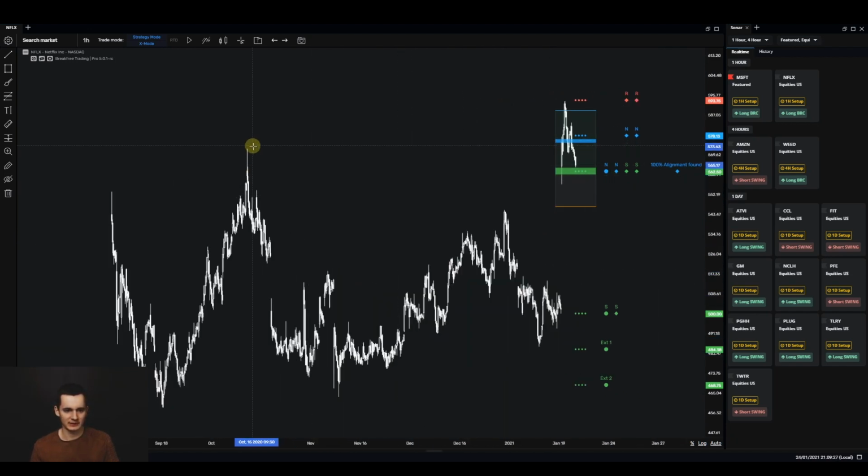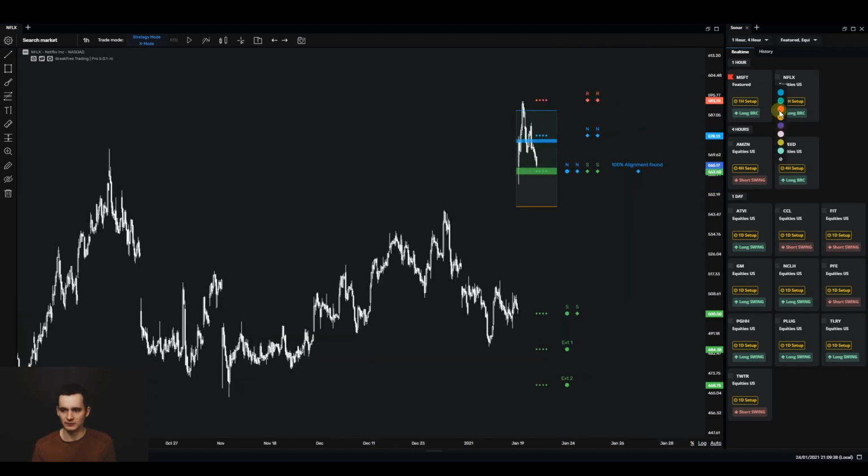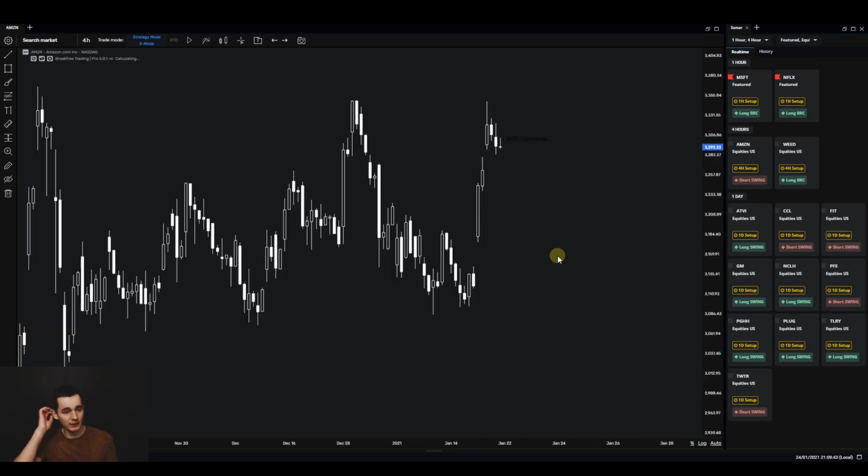Broke this previous high over here. Made a new high here. And now we're trying to form a support here and then go further up. So this is looking like a fine trade for me as well. Again, if you like a trade, you can mark them so you know which ones you should be taking. So let's move on to Amazon on 4 hour.